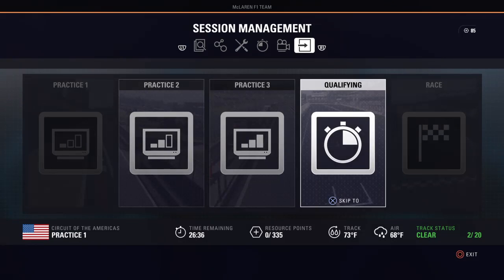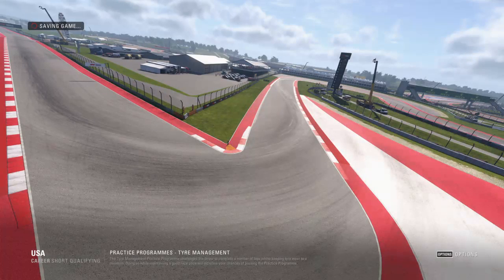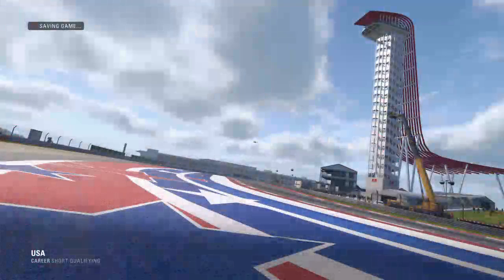There are legitimately 2 guys out there. Just go to qualifying. There's no point of going out there at this point. I know what the track runs like. I know that the car is good. The goal is just to go out there in qualifying.